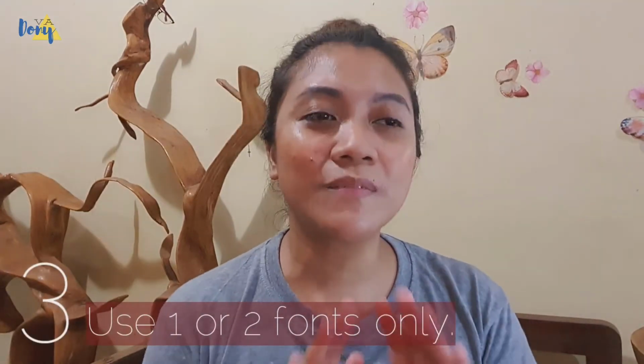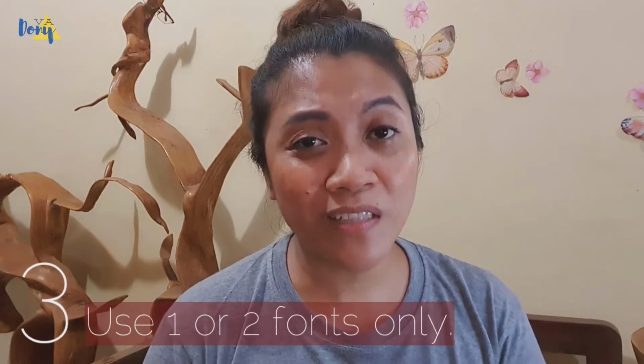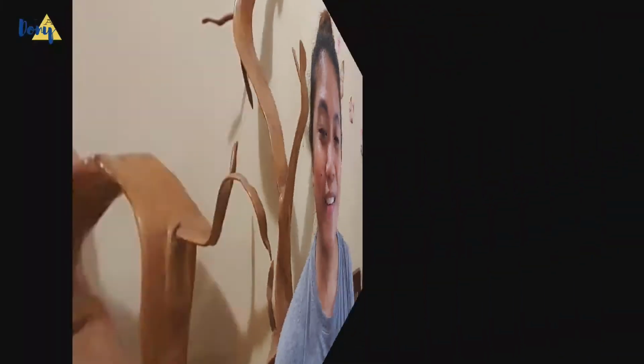Now let's head on to number three. Number three is still related to the number one tip. Use one or two fonts only as much as possible. Do not use three or more fonts to write the content of your resume, because that will make it look cluttered, and there's no consistency or uniformity in it. So make sure that you keep it to one or two fonts, which should be fine.